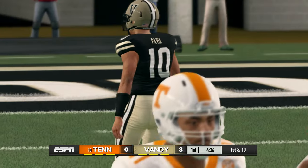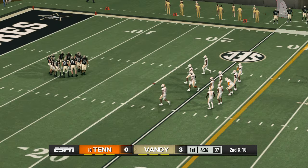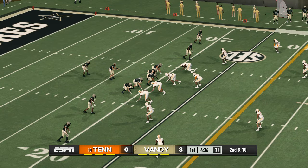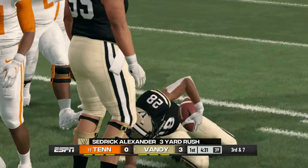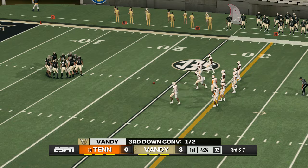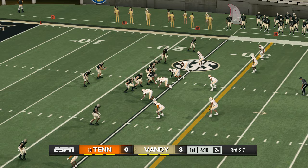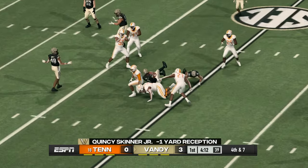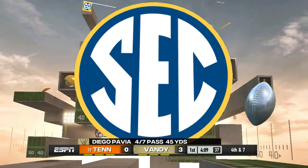Got a man in and out of his hands. Second down, 10 to go. Ball on the 20. And he is drilled at the 23. Complete, brought down, nothing doing. No gain on the play. That brings us 4th and 7.